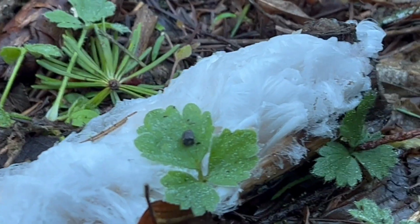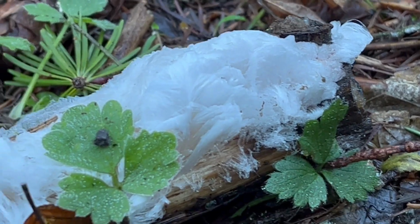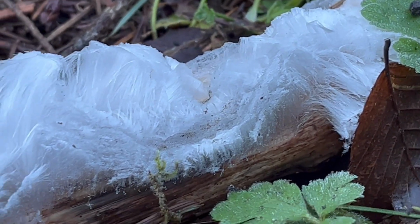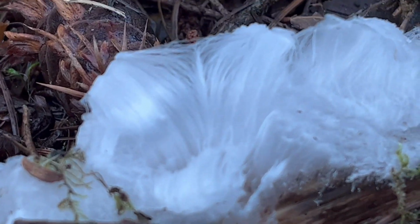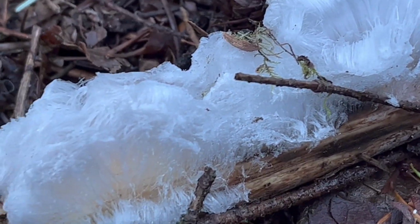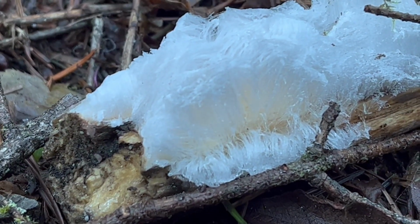Now, in analyzing this, researchers have often looked at the meltwater from this hair ice to try to analyze what chemical components might be responsible for this very unique hair-like structure that we're seeing. And what they found is that a lot of times the meltwater will contain these tannins or lignins from the actual wood that it's growing from.